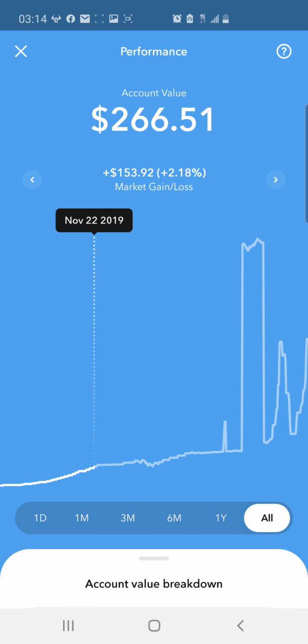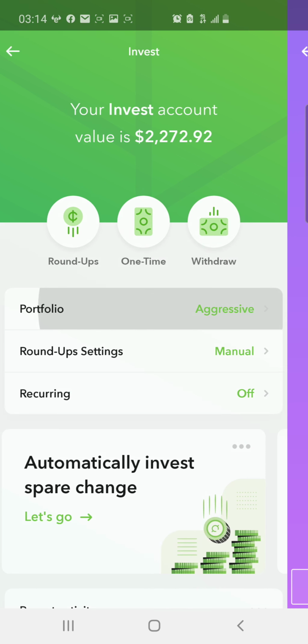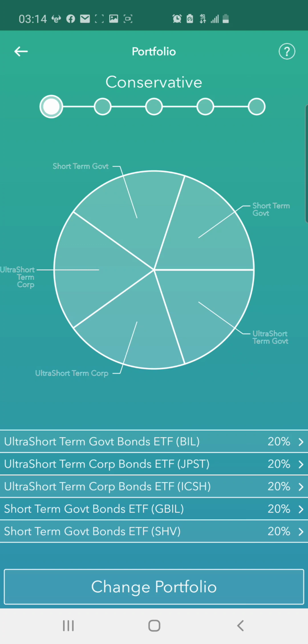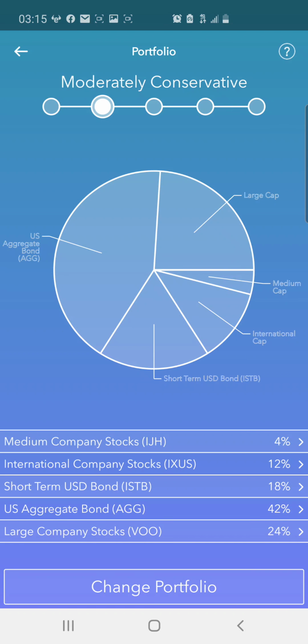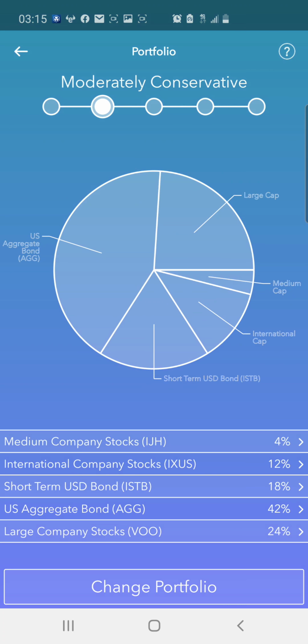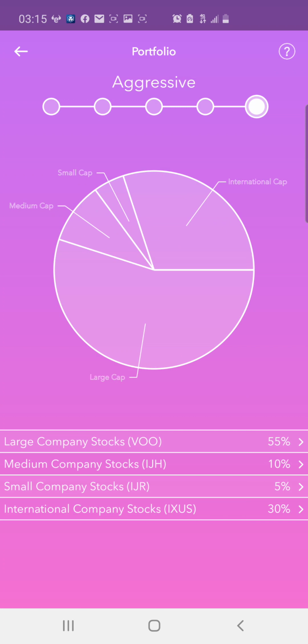As you can see, I was just slowly adding to it. And the reason why my gains weren't that big is because I had my portfolio set on conservative, which if you look here at conservative, the pie is mainly just bonds and treasuries. As you go up, you'll start getting exposure to large cap, mid cap, and international stocks. The further you go up, the more exposure you get to those. As you can see here, you have no large cap. Here you have 24%, then you have 35%, then you have 47%, then you got 55%.